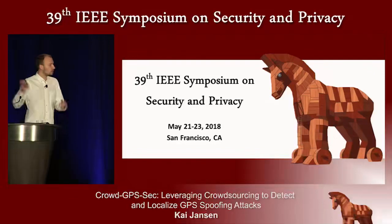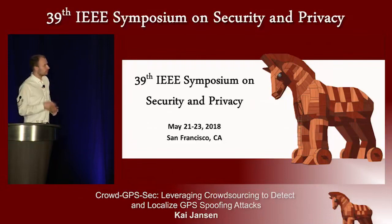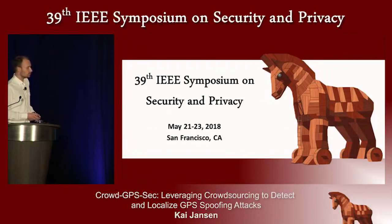Our system just requires the signals to be affected by the GPS spoofing attack. So it doesn't matter if it's drones or vehicles or aircraft. If we get that information from the signals, we are fine with that. So you can also use it for everything that uses a GPS receiver.